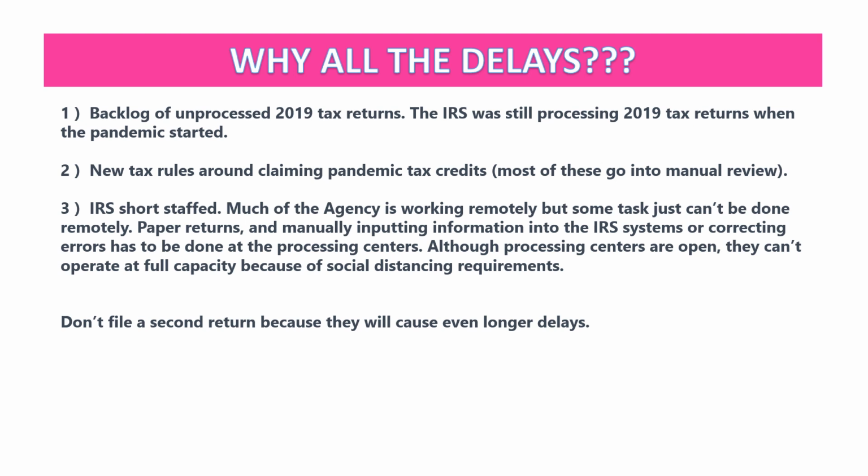The third thing I found is that the IRS is just very short-staffed at this time. Much of the agency is working remotely, but some of the tasks just can't be done remotely. Like, they can't process a paper return remotely. They can't manually input information into the IRS system from a manual tax return remotely. They can't do corrections or adjustments remotely for stuff that was mailed in. So they actually have to do all that stuff at a processing center. But because of the pandemic, even though these offices are open again, they can't have all those offices operating at full capacity because of social distancing requirements.